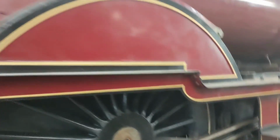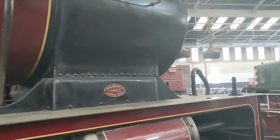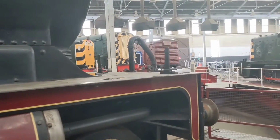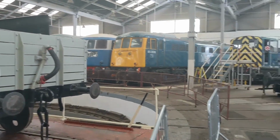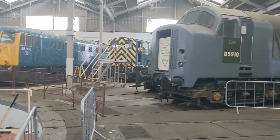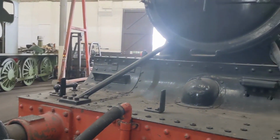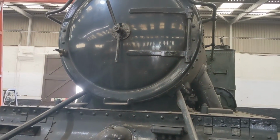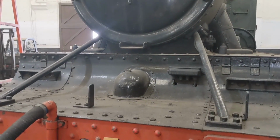Walking near the turntable gave the most amazing views of the locomotives lined up, from steam to diesel. This shed was an efficient way of storing the locomotives, allowing easy access to them and enabling them to be turned around. As steam locomotives don't have a driving cab in each side, they need help to be turned round to go back into service.